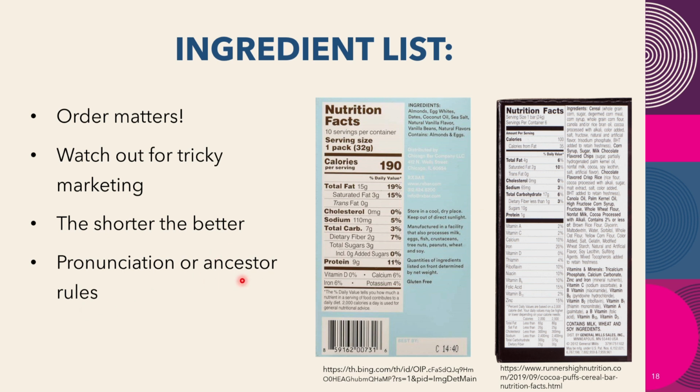And then thirdly, the ancestor rule. If it's an ingredient that our ancestors would not be aware of, and I'm not talking about like caveman times, maybe even 50 years ago, then it's a red flag. So everything on here, I feel like our grandparents would know exactly what all that is. But if we go into here and start looking at all this stuff, malt extract, did they use that back then? Like, does anybody even know what that is? Exactly. So those are the 3 little rules that I use.